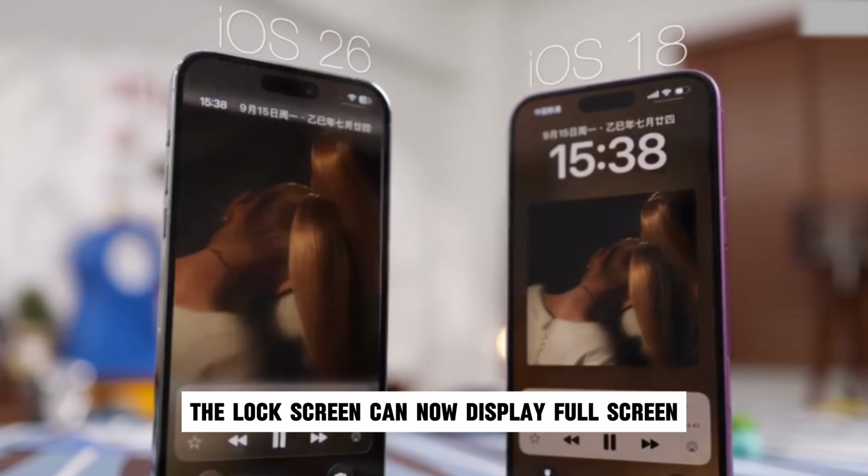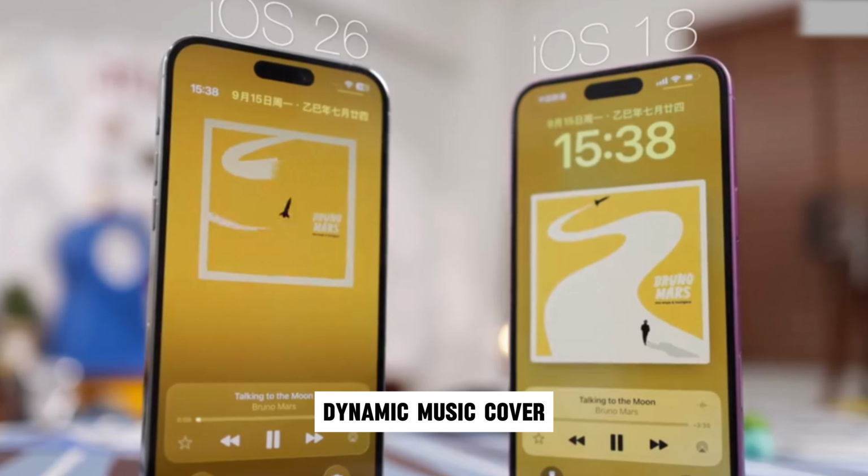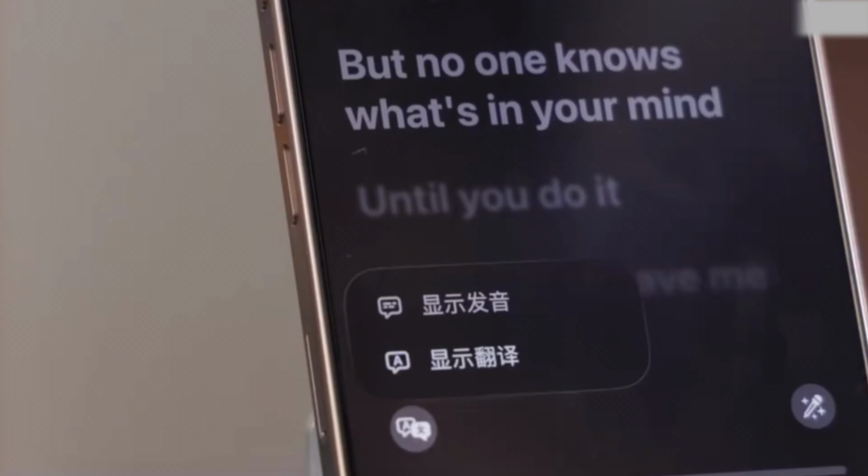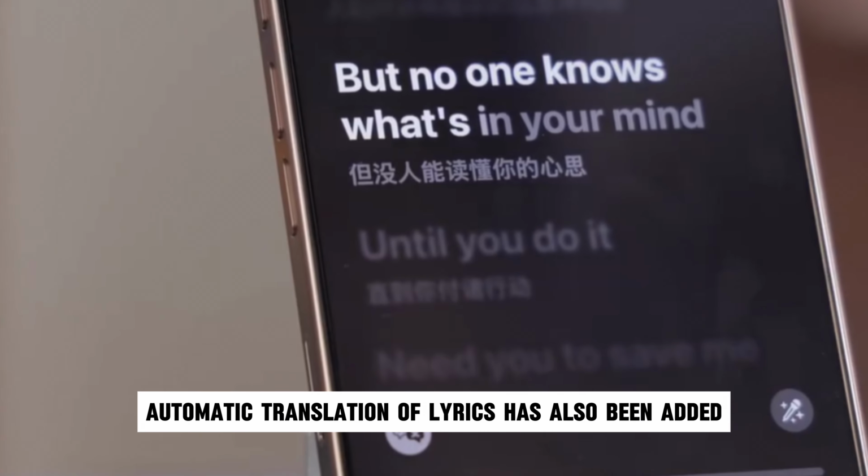The lock screen can now display full-screen dynamic music cover. It is very delicate when paired with the transparent UI of liquid glass. Automatic translation of lyrics has also been added.